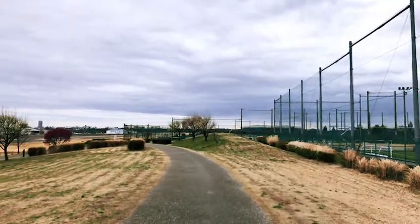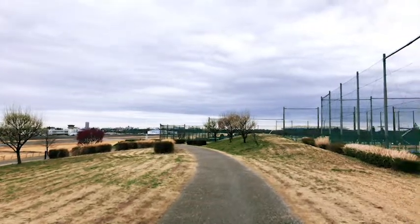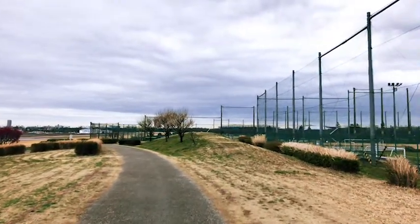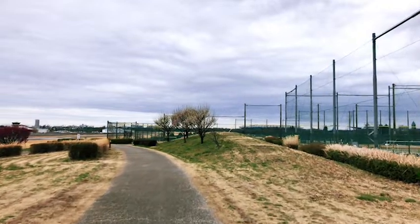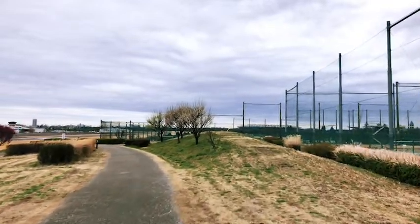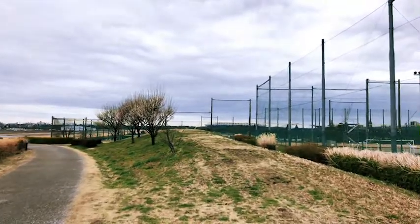But I don't watch them. Oh, beautiful. Some cherries. Oh, there's a bench at the top. I've never seen that. It's windy. Sorry if it's too loud because of the wind.